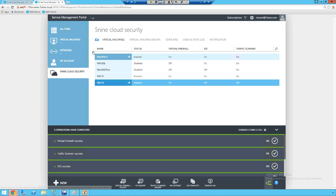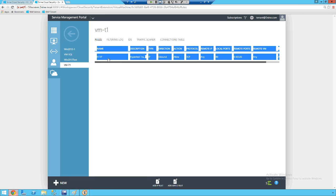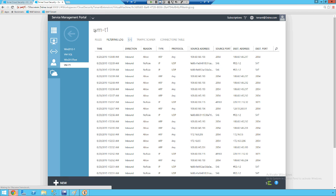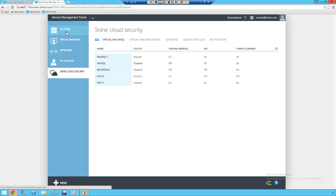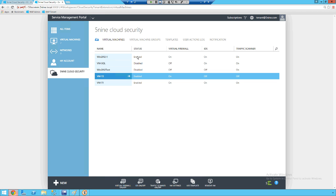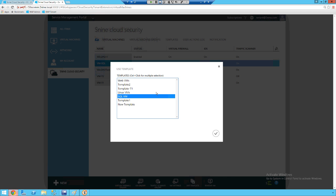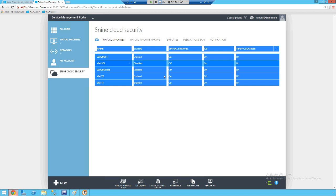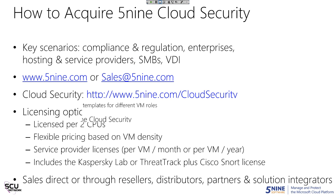And from here, I'm able to drill in to see details. I can see what rules are available. I can see my logs, intrusion detection, traffic scanning, connections. And of course, I have the ability to deploy virtual machines, deploy templates to my virtual machines as well. So for example, I have my SQL virtual machine. I can say, let's apply a template. My SQL template confirmed. I've gone and consistently applied all of those rules. So a very easy way to offer this advanced security management through a simple interface self-service portal.